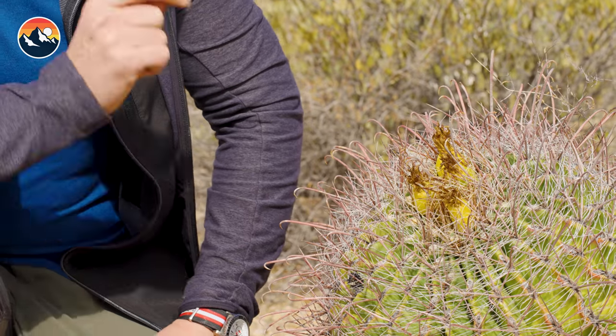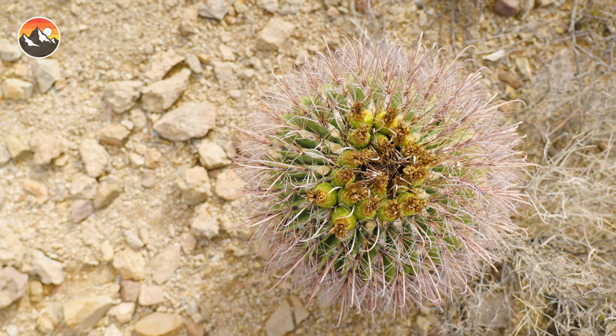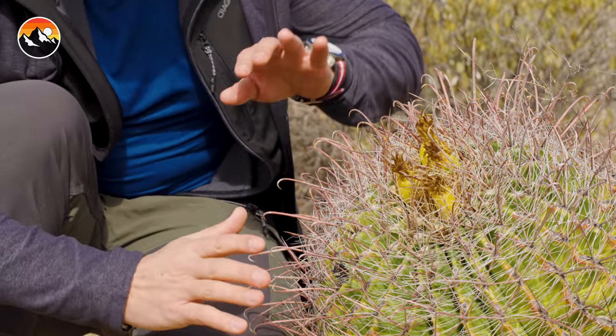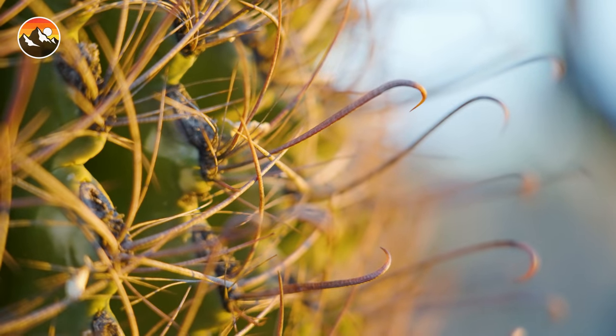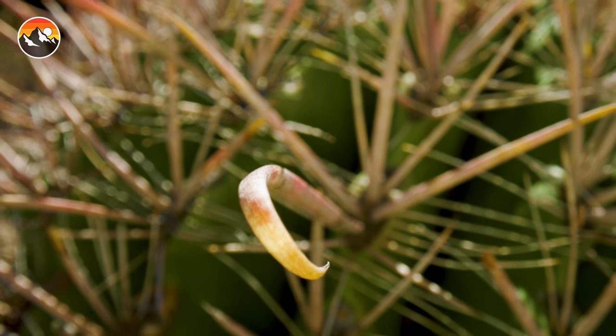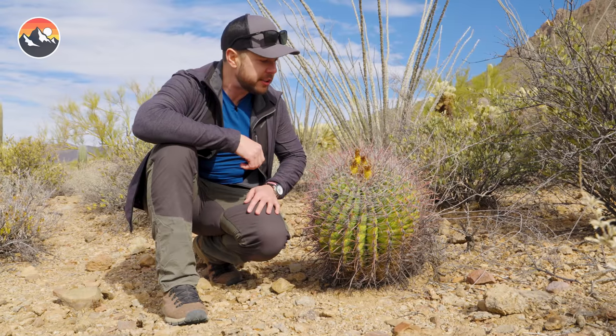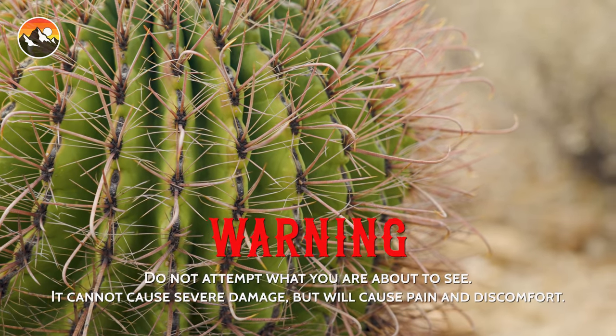But I wanted to start with the barrel cactus because this one is actually one of the more friendly varieties. When you brush up against a barrel cactus, because of the hooked barbs, you actually don't get impaled right away. You get a little bit of a warning. So this cactus is just saying, hey, leave me alone, I'm here, but go on about your business. I don't want you to stick around. Okay, it's time for the first test.